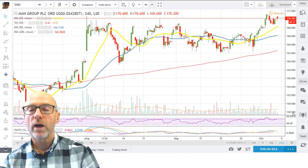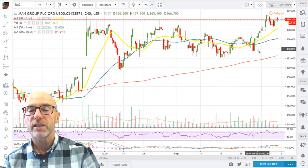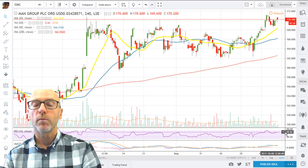On the 4 hour picture, very similar to the daily, you can see the flag quite easily, see the break, moving averages. It's quite good actually that we had this consolidation after the break. It's allowed the moving averages to catch up, and again positive momentum from the RSI, 63.14. I would like to see that move higher if we do move up to the 172 level, above 170, up to the 172.